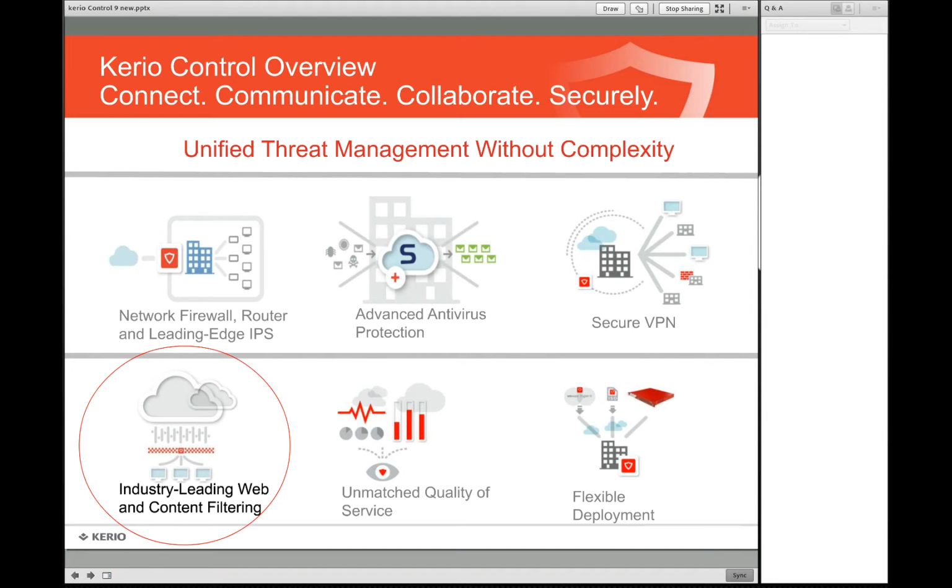Kerio Control lets customers be sure that the websites that their employees have access to are the ones that you want them to have access to. So Kerio Control can stop your users from visiting sites that cause harm to their machines or to the network.